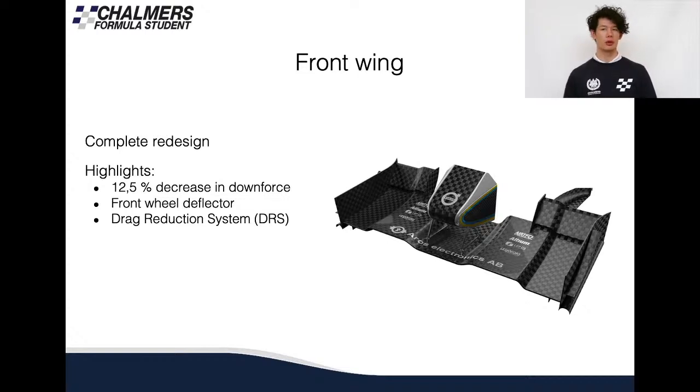Doesn't the motor with the wheels along with the front wing create turbulent air? And yes, it does. So in order to solve this problem, we have added the front wheel deflectors. This is to guide away the turbulent air created by the front wing and the wheels and the motors away from the side diffuser. And now you're probably thinking as well, with all of these perks for the side diffuser and the floor, does the front wing even create any downforce?